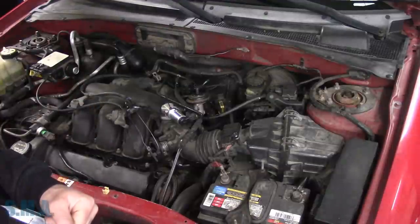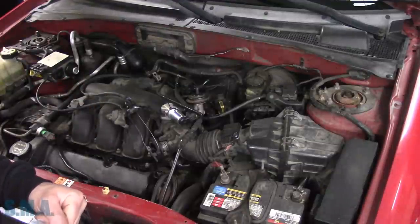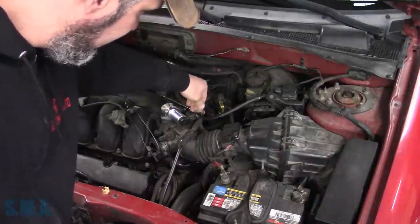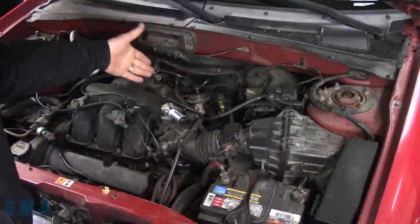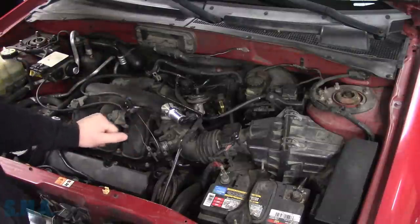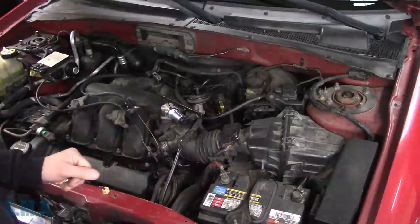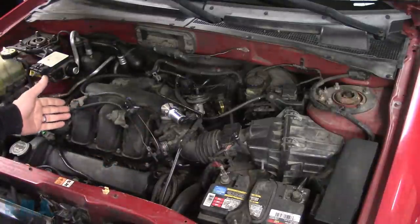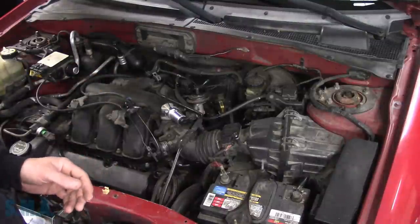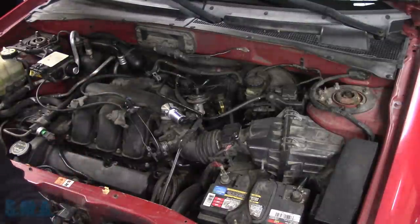So let's check it out. We'll look at some data. We'll see where things are running. These are just two-wire idle air control valves, so easy peasy. We just unplug them, it should slam shut, and it should idle very, very low at that point, and we can verify function of the idle air control valve, make sure it's working, and then if it is, then we'll look at some data, and we'll see if it just has a vacuum leak or whatever. It shouldn't be too difficult.